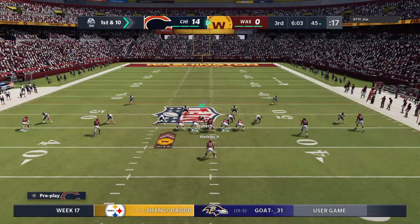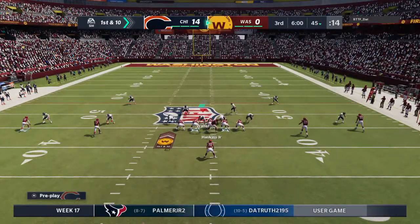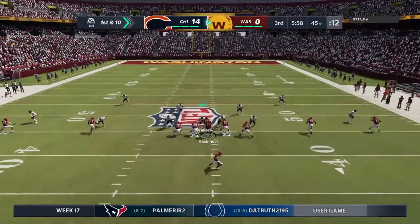Check Mike 21, Mike 21, check Mike 21. 3 balls, 3 balls. Check Mike 21.